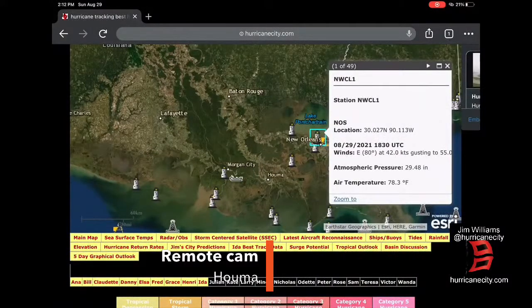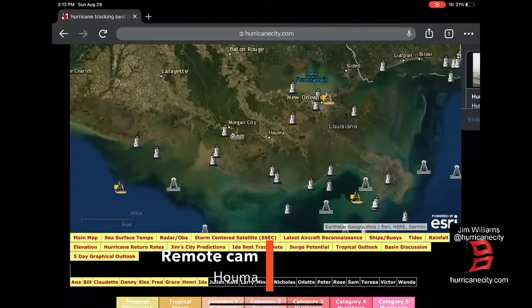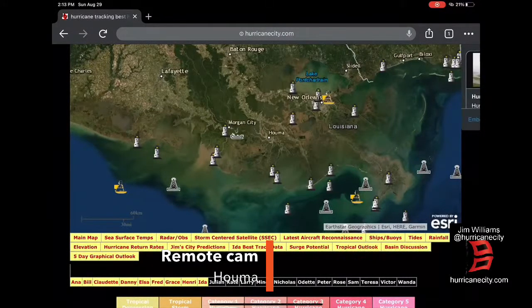Here, 55 knots right near New Orleans. 42 knots gusting to 55. That's just short of hurricane strength, 60-plus miles an hour. Gusting to 62. It's pretty close to hurricane strength now. It's closing in on New Orleans.